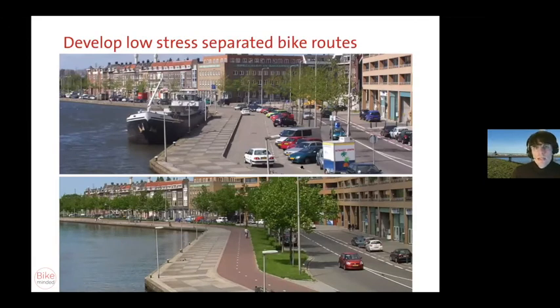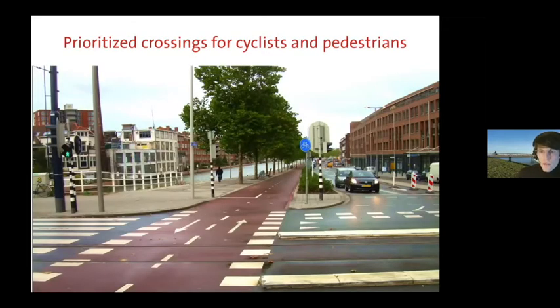Also develop these low stress separated bike routes. This is an image of Rotterdam, actually a neighborhood where I live in, and it used to be this canal zone, which was basically parking and kind of a parallel road, parking road. Lots of space for cars. There was a wide sidewalk, but for cyclists, it was, I don't know, this is not even up to old Dutch standards. So they got rid of that parking here and made this nice high quality route. And those I think are really worthwhile investments.